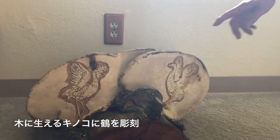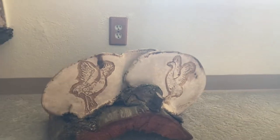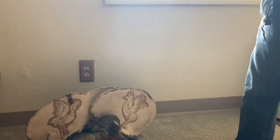Those are sandhill cranes. And they're here now. The cranes migrate. Every year they come from California up here, and then nest and have their babies, and then go back in the fall.